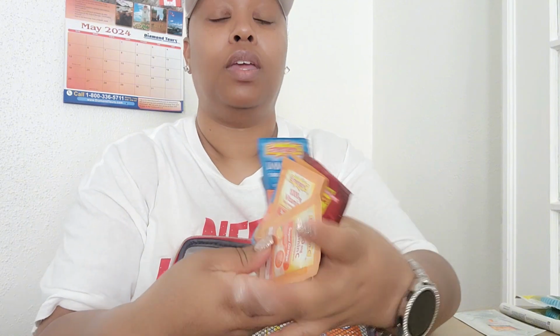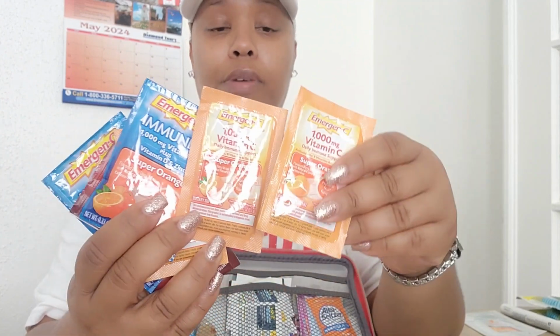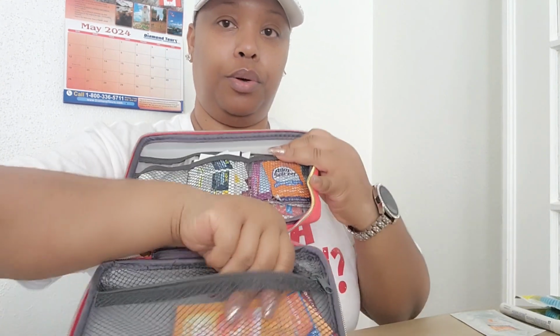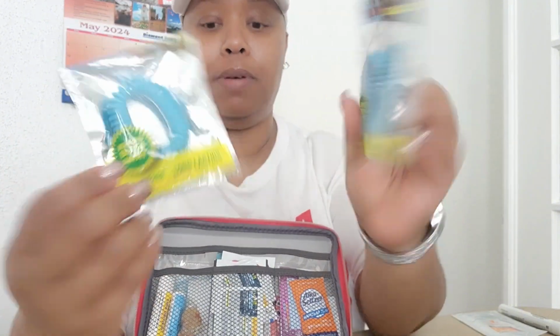Also take emergency packets. I have emergency and immune plus emergency packet, and then this other off-brand vitamin C packets. I put them in a 4-ounce cup of water, stir it up, and I drink one every day. I think I need to grab a couple more of these packets to help with my vitamin C, keep my immunity boosted. So I'm gonna put those in the bottom. I'm gonna go down in the bottom section, right there, some kind of way. I'll fix it later. I take a couple bands. These are the bands that help keep bugs away. Put those in there.